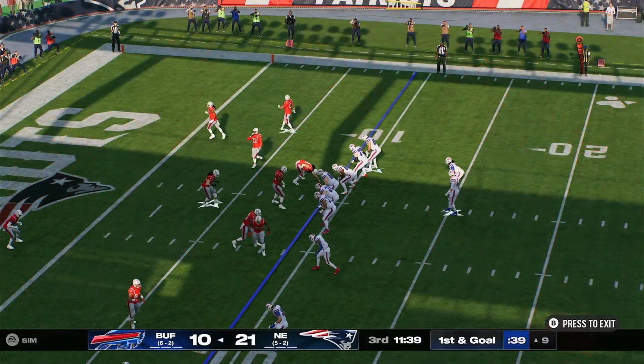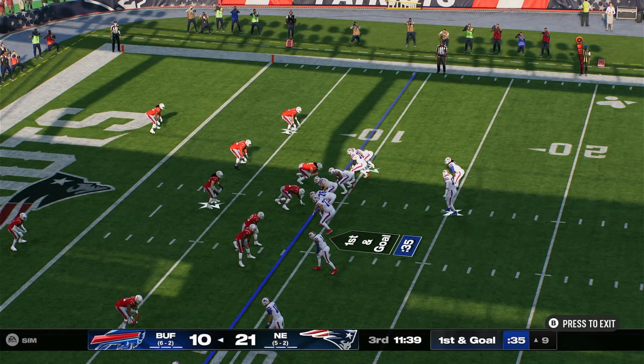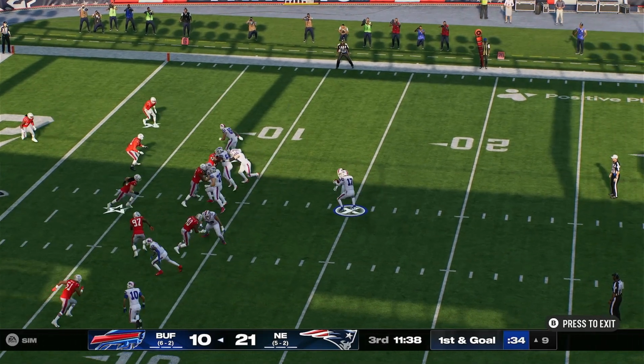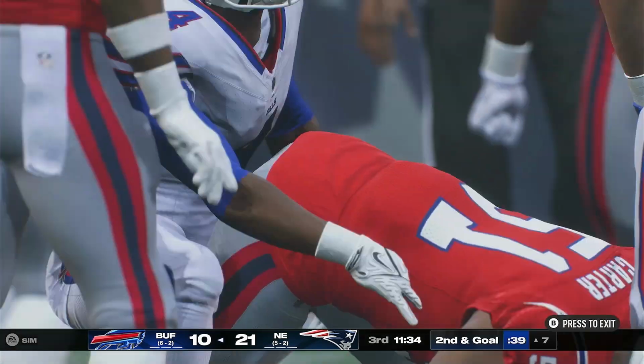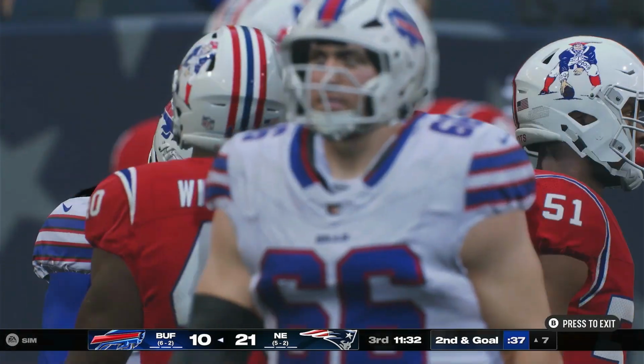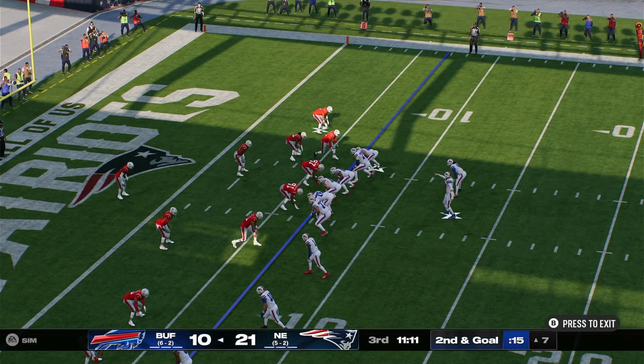1st and goal, and they've got to be thinking a chance to get right back into this football game. They'll run with Cook. And he'll take this from the 9 down to about the 7. Not a whole lot there on 1st and goal, and that's what you're looking for defensively. You'll certainly live with giving up just a yard or 2 in this situation.